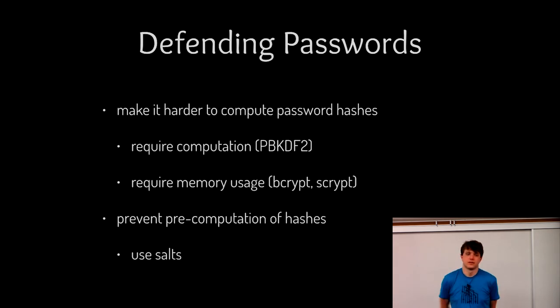Max. What are some good ways to generate salt? Randomly. Just a random number. Which is done by most libraries, most bcrypt libraries.